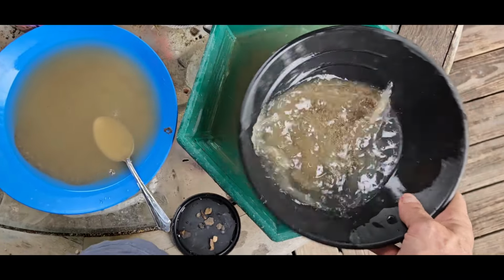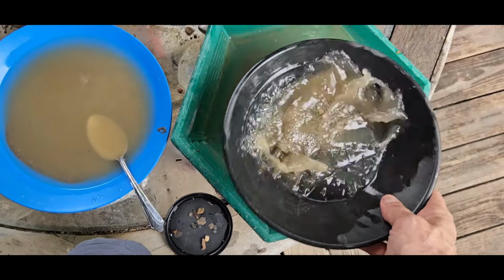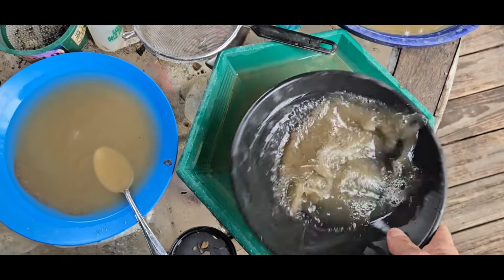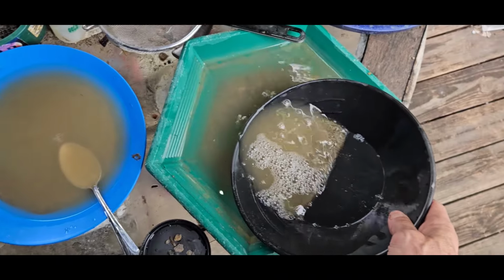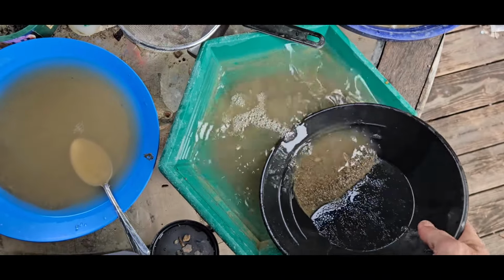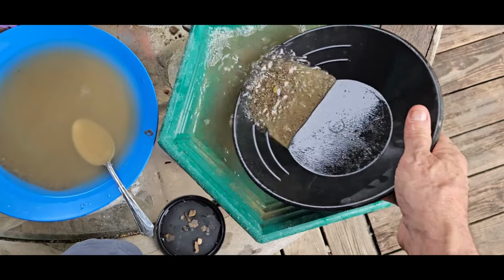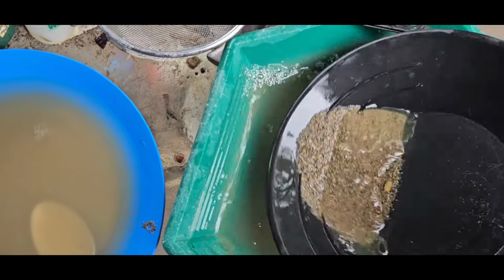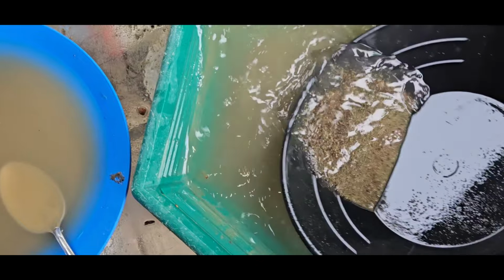Not a lot of fine gold. I want a few specks and some micro gold. You see those a lot on the video when I zoom in, especially since I've got the light on. It's sort of cloudy out here. You see a lot of the silver specks that are glowing in the video. That's little micro gold. Gold dust, as they say, literally.